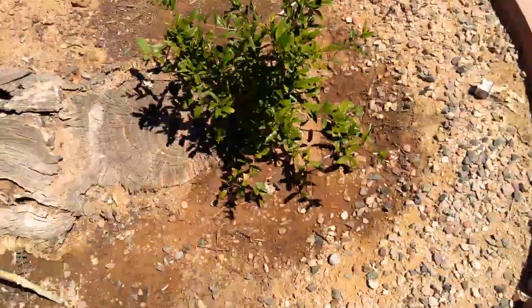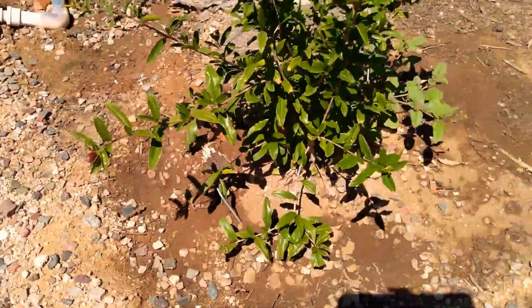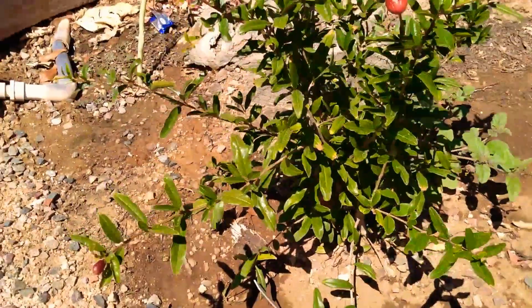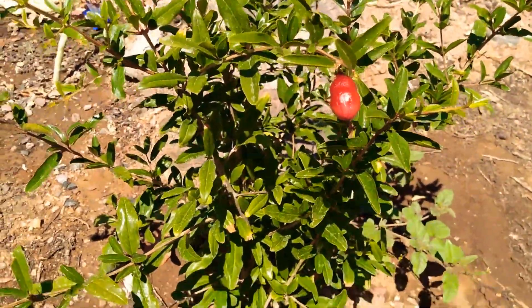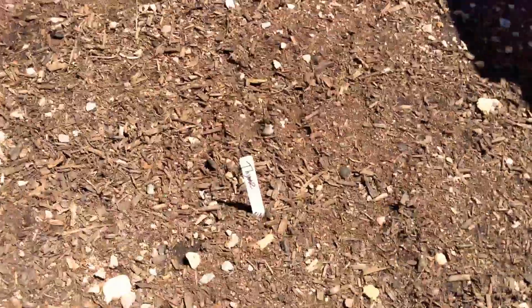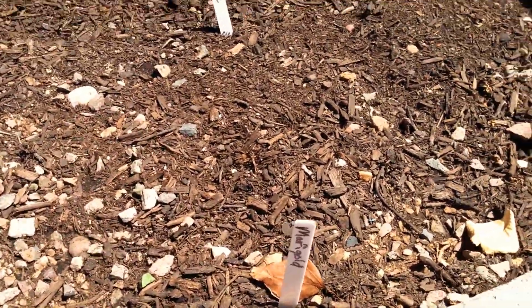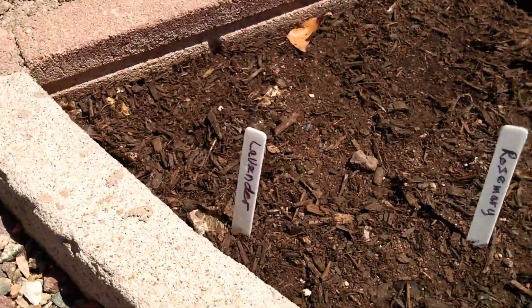Now this is a pomegranate. This is the one that I got at the 99-cent store for like $7, I think it was. And I'm not sure if that's a baby pomegranate or if that's actually a flower, but either way, it's a good sign, right? Over here in this little corner, I have planted garlic chives, thyme, and some marigolds. It's all seed, it hasn't come up yet. I planted rosemary and lavender seeds as well.